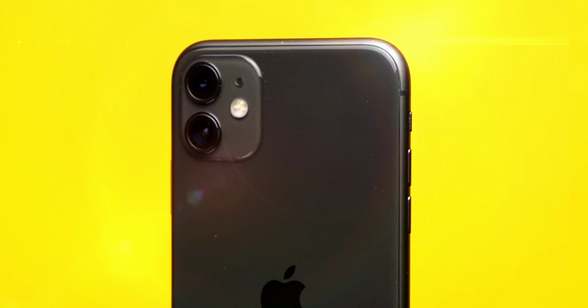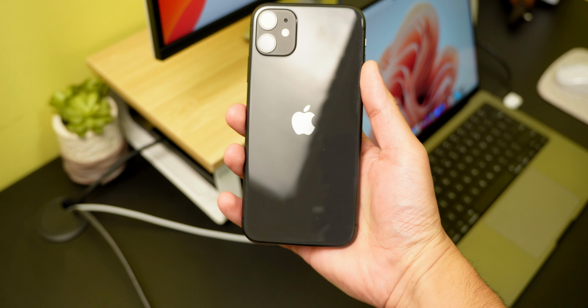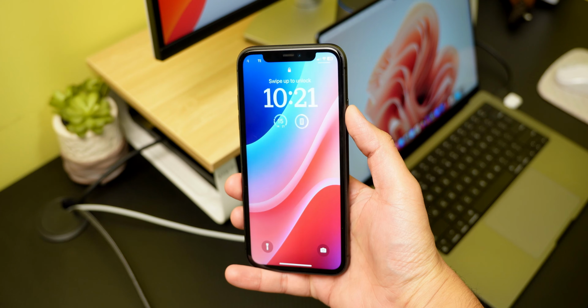The iPhone 11 at this point in time is almost 4 years old. My rule of thumb is not to buy an iPhone over 3 years old, and that's the reason I got the iPhone 12 this year. But after using the iPhone 11 for a couple of days, I think I could make an exception for that phone. It holds up really well in 2023, and that should be the case in 2024 as well.